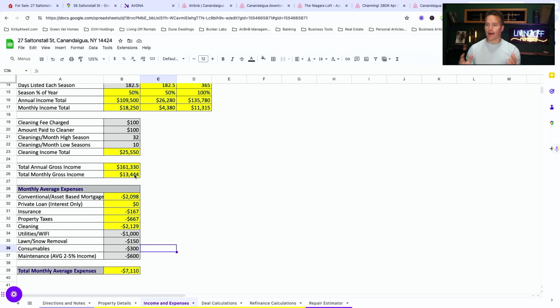But I don't really care about gross income. What I'm always concerned about is net income. What is the profit that you're putting in your pocket that you can actually live off of each month? And so then you go down to your expenses and subtract out your expenses.